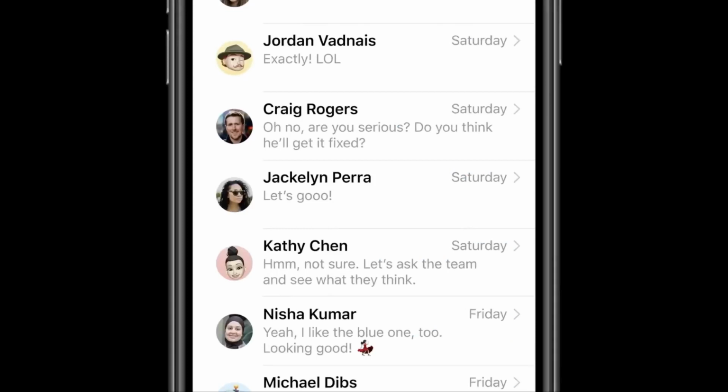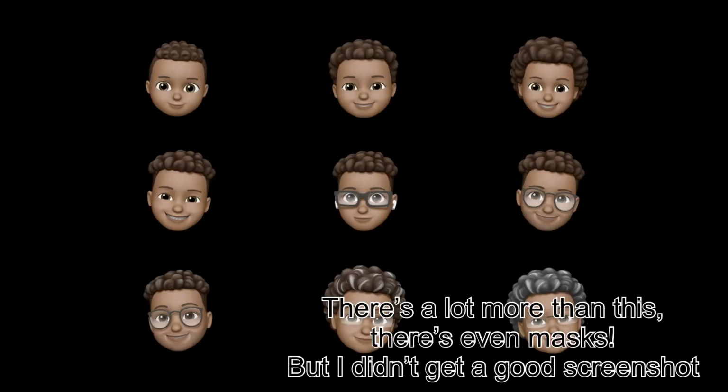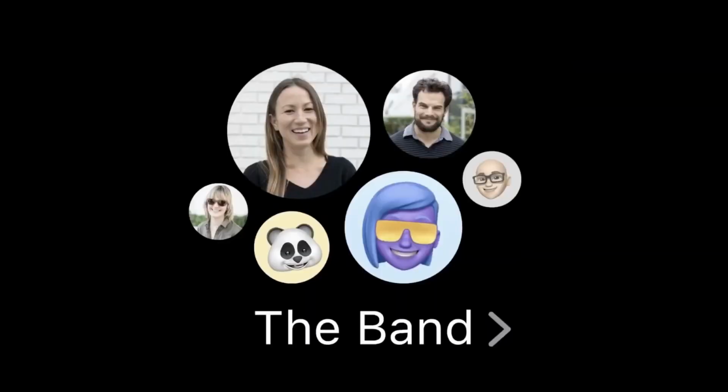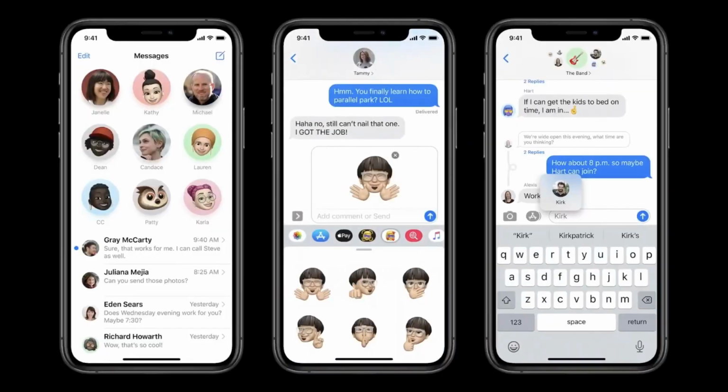And then another Apple app, Messages, getting more just crazy updates. You can pin conversations. You've got a lot more options from emojis, and they totally reinvented group messages. So you've got inline comments, so responding to stuff in line, memojis to better keep track of people, mentions, so you can just mention people and they can choose to only get notifications when they're mentioned or all the time, and just in general, more customization options in iMessage and group messages.